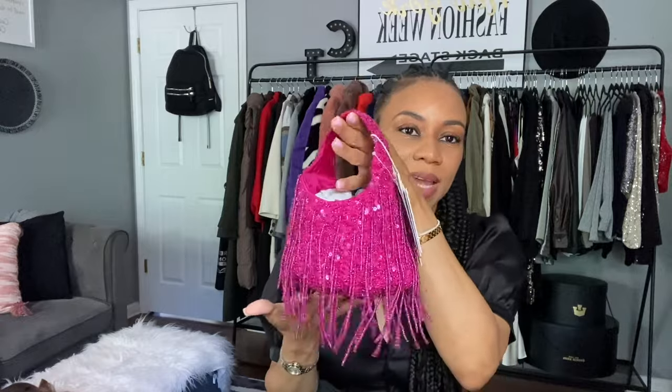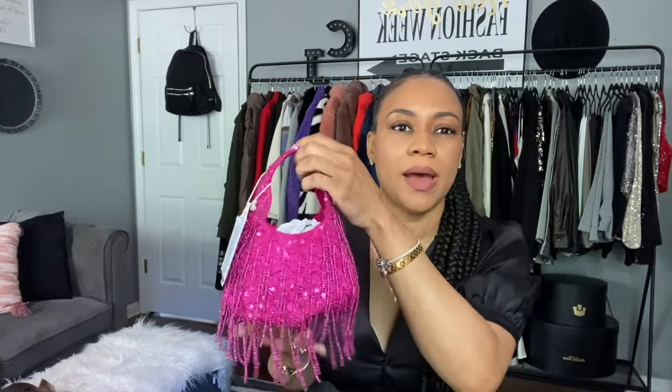Okay, so first up, we have this cute sequin Marshalls handbag. If you watched my previous video, you saw this in that video along with a couple other sequin bags that I wish that I had grabbed when I was there on that visit, because when I got home, I was like, man, I should have got, especially that lime one. I thought that was really cool. It looked like it had little shells on it, and they just look like really high quality, elegant handbags.